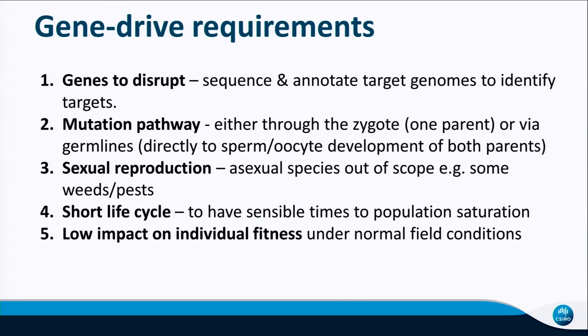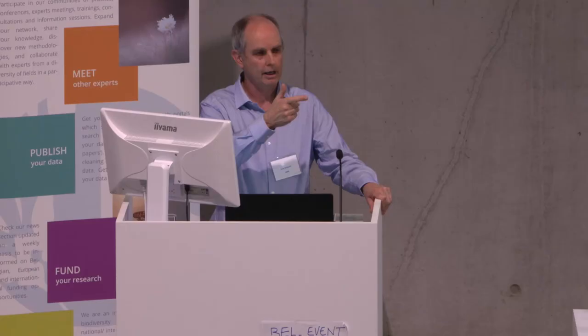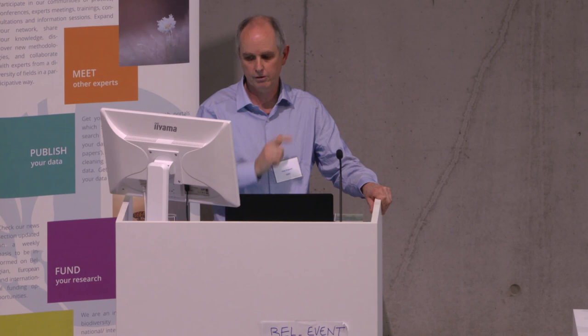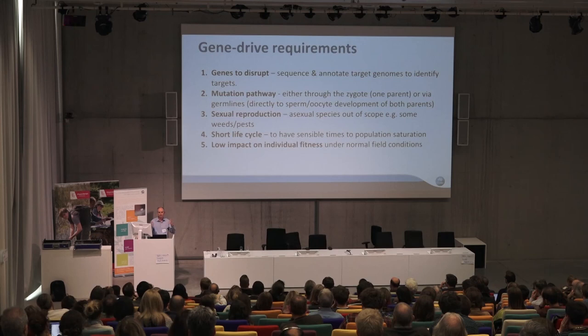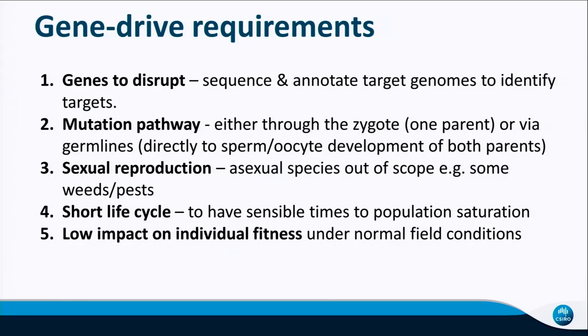You need to identify the genes you're going to disrupt. You need a mutation pathway. You need to find a mechanism to get those mutations into the chromosomes at the right point. It needs to be a sexually reproducing organism. Ideally, it needs to have a short life cycle. And also, your deleterious gene shouldn't affect the long-term fitness of your organism. Otherwise, again, it'll disappear. All of these are really challenging to achieve.